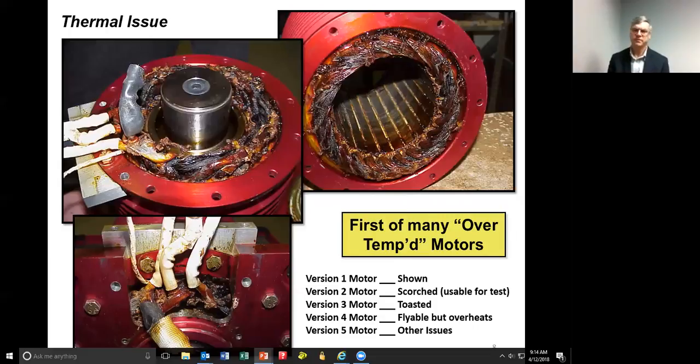Version 4 motor, this is the version we flew in 2010. It's got a lot of flights on it. It's flyable, but it overheats. You can't maintain it at high power settings very long before it overheats. And then version 5 motor, it still has temperature or heat rejection issues with it. Not as much. We're going to go into some of that detail, but it also has some other issues. We tried to do some things for producibility that didn't work out as well as we thought they would.